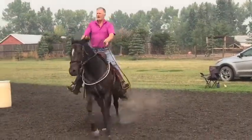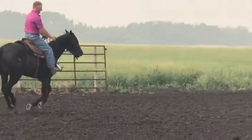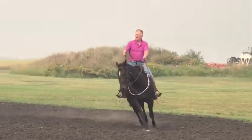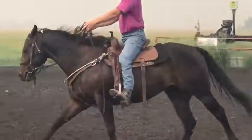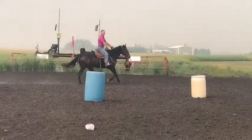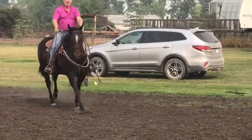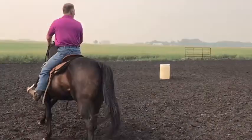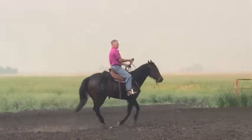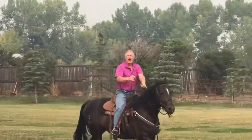Let him go. Let him make the mistakes, leaking in or out. You see how he has an arc. Then start mixing the third part of my program, the flexion part, in with the emotional part. Indirect rein, keep driving him forward, and he gets that natural arc to stay in balance.